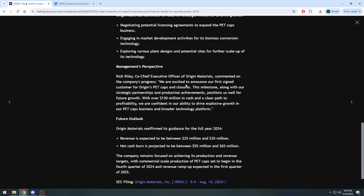Co-CEO said, "We are excited to announce our first signed customer. Positions us well for future growth with over 130 million in cash and a clear path to profitability. We are confident in our ability to drive explosive growth in our pet caps business and broader technology platform."